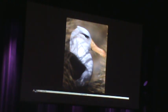The Falklands is home to the largest populations of black-browed albatross. We've been seeing these birds following the ship most days, and they've got this white head, a little bit of dark tinge around the eye. And they're nesting on some of the wilder cliffs, particularly in the western side of the archipelago.